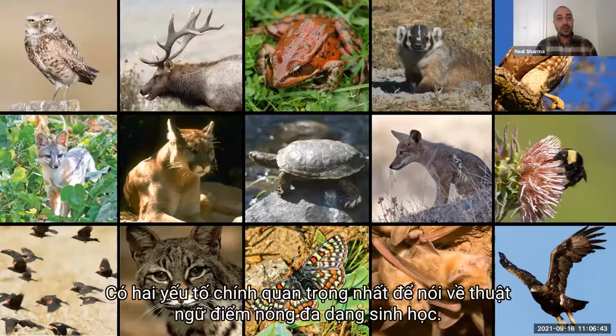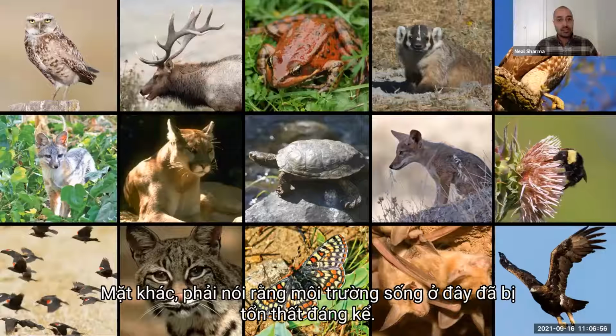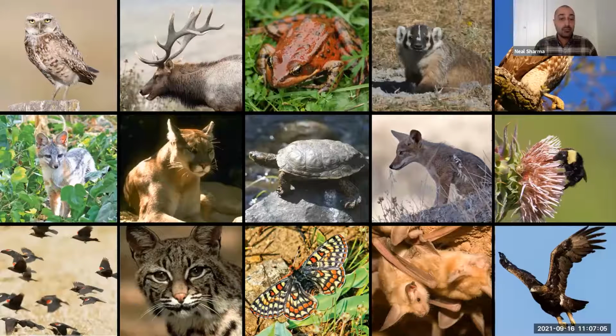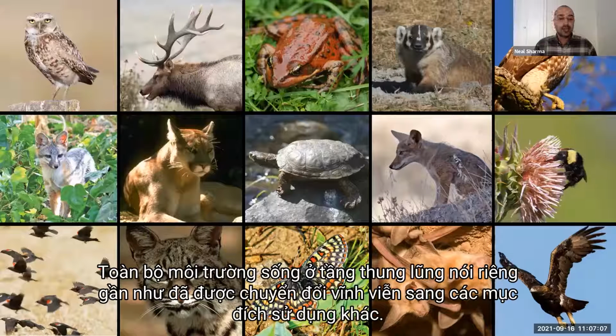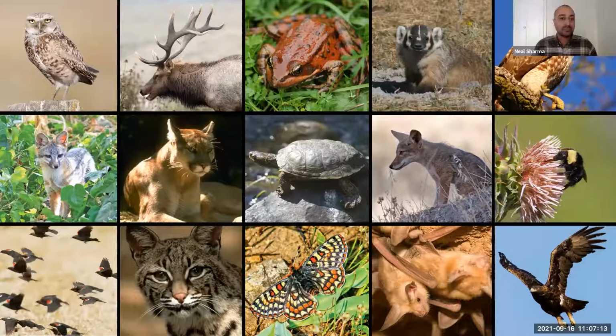And Coyote Valley, along with the rest of the Bay Area, has been recognized as a biodiversity hotspot of global significance. So that term biodiversity hotspot, that's really getting at 2 key elements. It's getting at species richness, meaning there are a lot of species here, including some that are only found in this place. And on the other hand, this is a setting that has experienced a substantial amount of habitat loss. So it's got that richness and that pressure, making it a biodiversity hotspot. Valley floor habitat in particular has been almost entirely converted permanently to other uses. So it's a particularly precious resource.